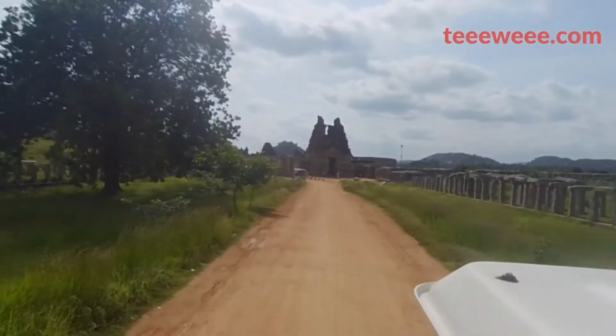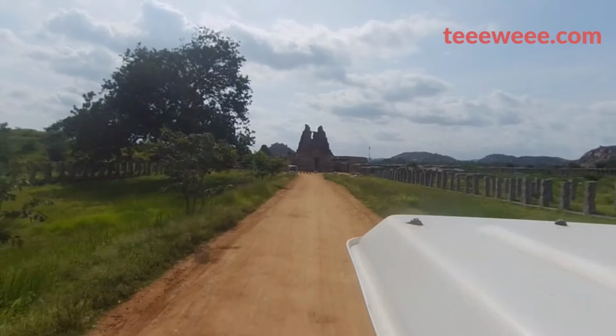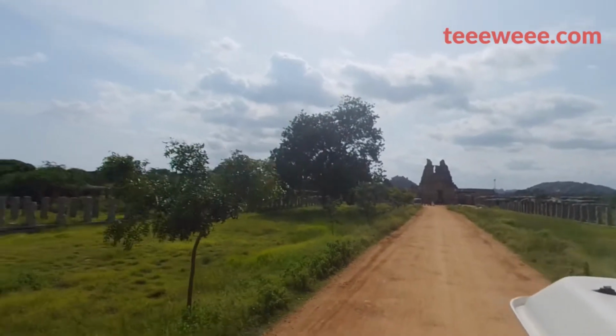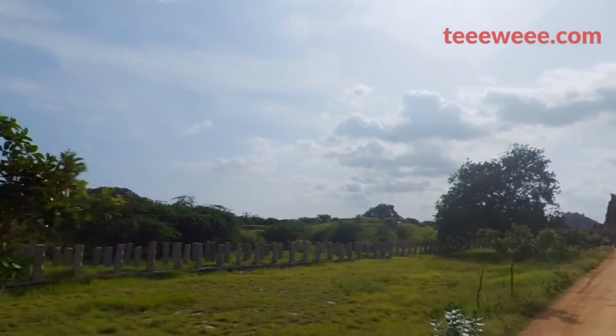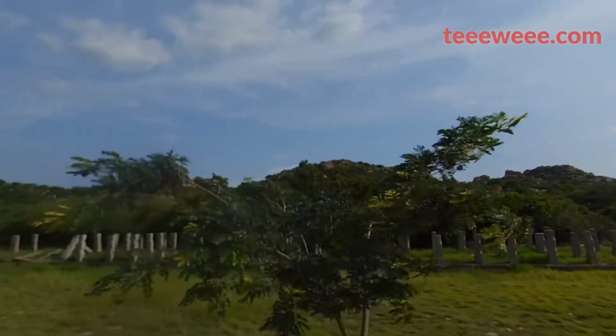The first thing that comes to mind when we speak of Vittala temple are the fascinating musical pillars and, of course, the architecture. And let's not miss the stone chariot. Let's look at the overall history of the Vittala temple and much more in parts. First things first, Vittala temple can be reached in two ways.